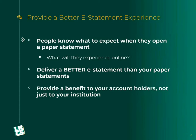And what do we mean by that? People know what to expect when they open up a paper statement. What will they experience online? When we talk about that experience, we're talking about delivering a better e-statement than your paper statement. What's the benefit for me to switch if it's a worse experience? So we have to make sure that we're delivering a better e-statement experience and providing benefits to your account holders, not just to your institution.